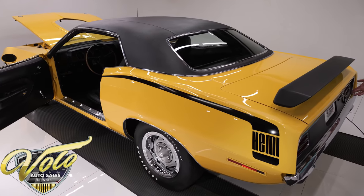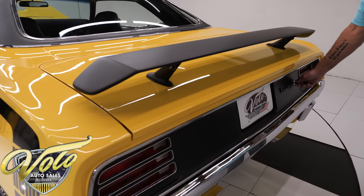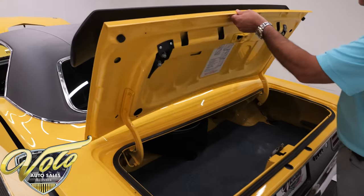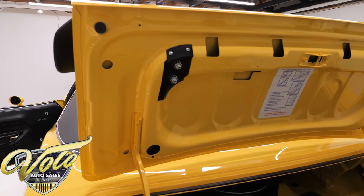Okay, so Plymouth puts the key way over to the side. That's kind of a goofy thing. And I'm going to show you another goofy thing once we get inside the car. But I'll tell you what's not goofy is inside this trunk. It's beautiful. Again, the painter of this car did an amazing job.